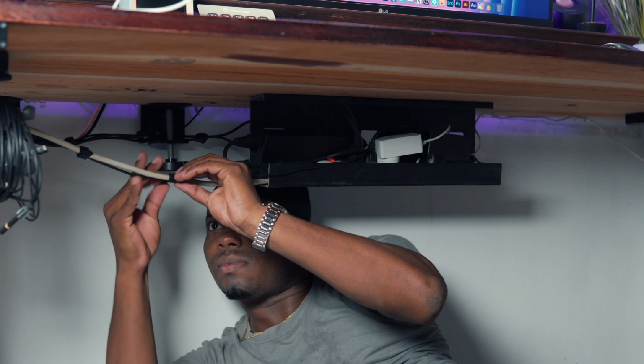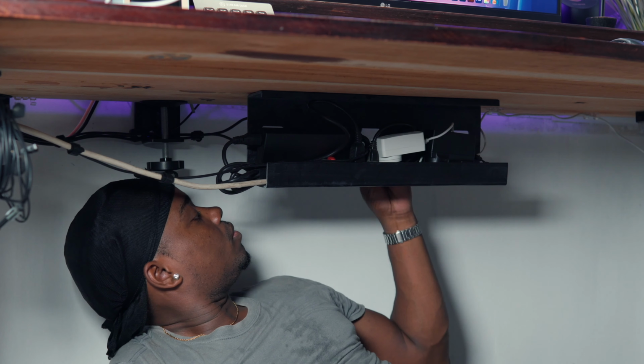Just to see no cable showing on the ground or beneath your desk improves the overall aesthetics of your workspace and gives a clean look. I think I may get some cable raceway to finish off the cables underneath here, even though it's not really bad, but the raceway would actually hide the cables a lot better and make everything look a lot cleaner.